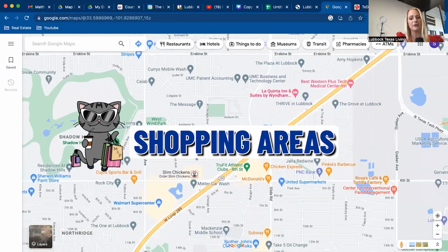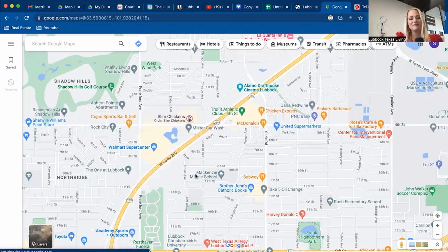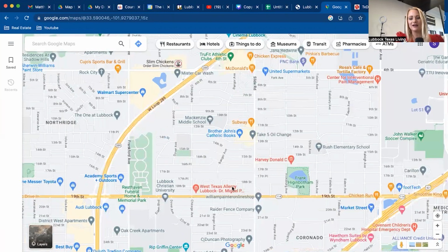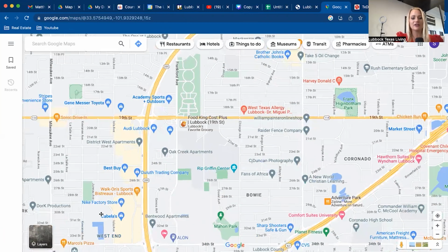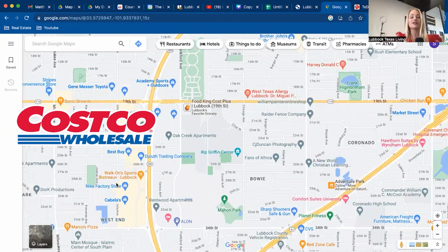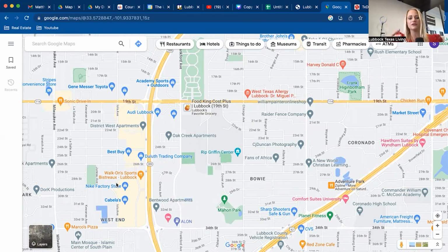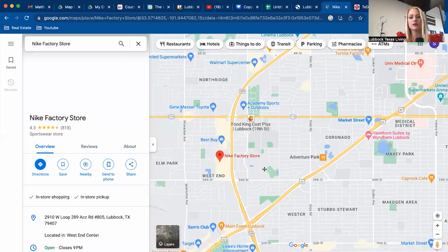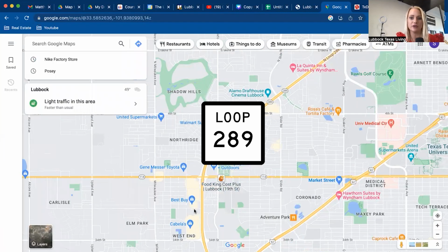And then a lot of the shopping. When I say shopping, I mean it kind of blends into West Lubbock, which is West End over here. West End Shopping Center, right over here, you'll have your Costco, your Best Buy, Bed Bath & Beyond. A lot of those bigger stores are in West End, and I'll talk a little more in depth about that as we get into West Lubbock. But it is super close to North Lubbock, as you can see, because you can just hop right on the loop and it takes you wherever you want to go.